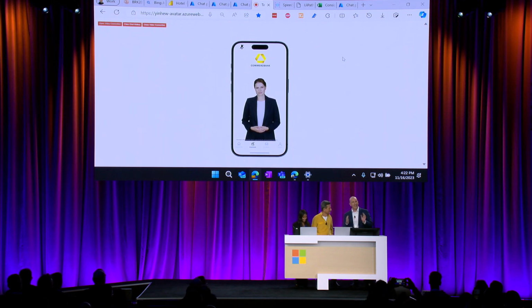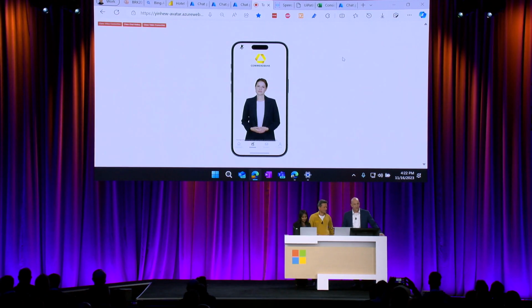All right, so this is the real deal. And what this really is, by the way, is kind of a three-layer thing. At the bottom is a grounded GPT model. Commerzbank grounds this on their data, and it can talk about those kinds of things. Above that is one of our voices. This is one of our multilingual voices that can speak like 15 different languages natively, including German and some others. And on top of that is this avatar that you see on the screen. So this is one of the innovations that we're announcing here at Ignite, but there is another one.